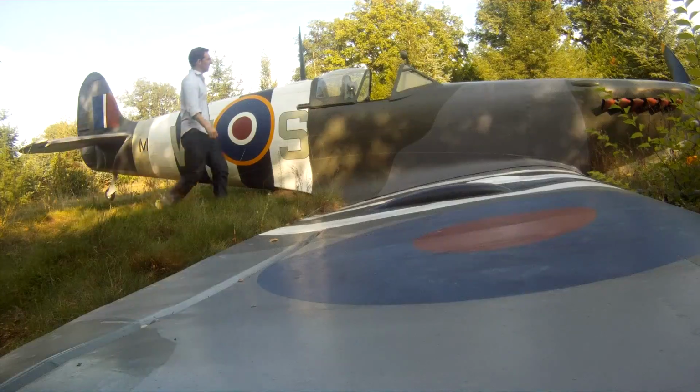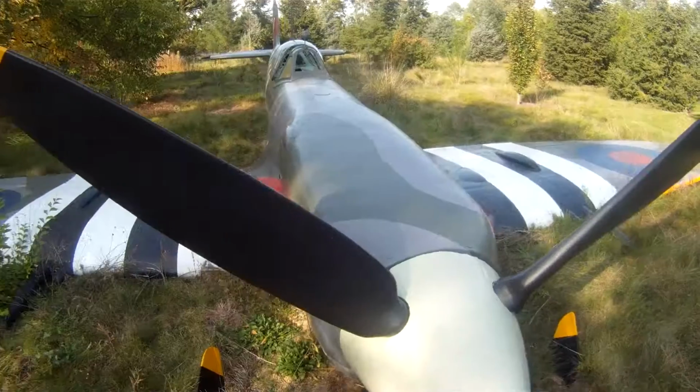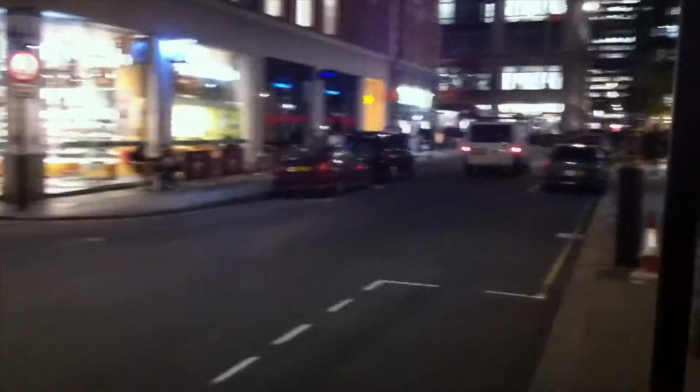This is the Crash Spitfire set. It really is mind-blowing how good this is. But that all ended in failure 5 years ago, in 2011. Well, it's 3 days before our shoot, and I've just been shafted by one of our suppliers.